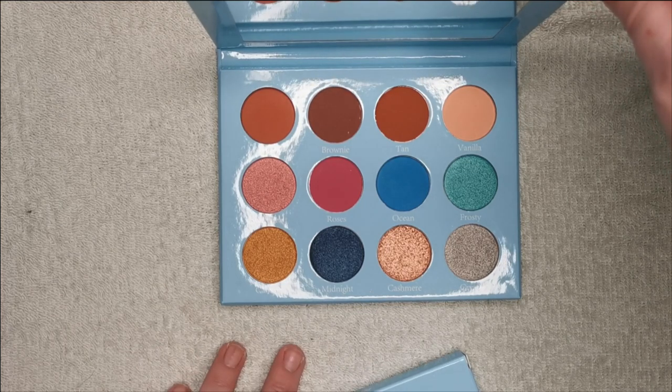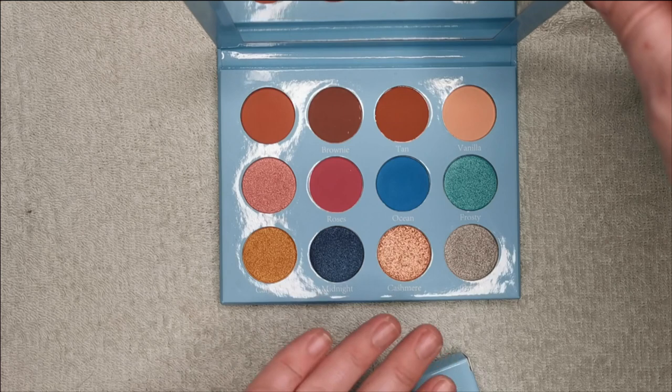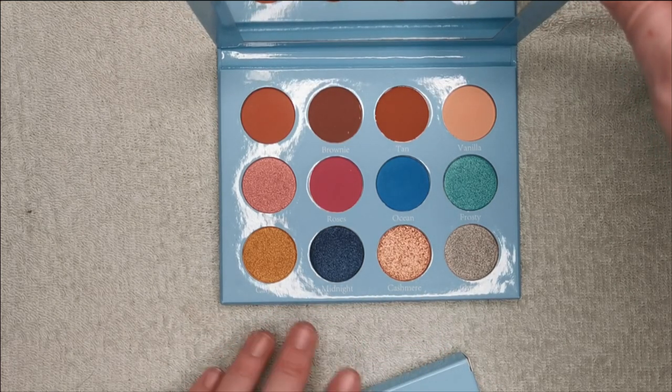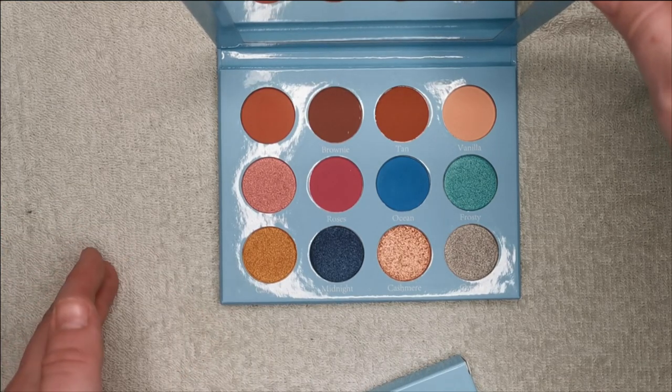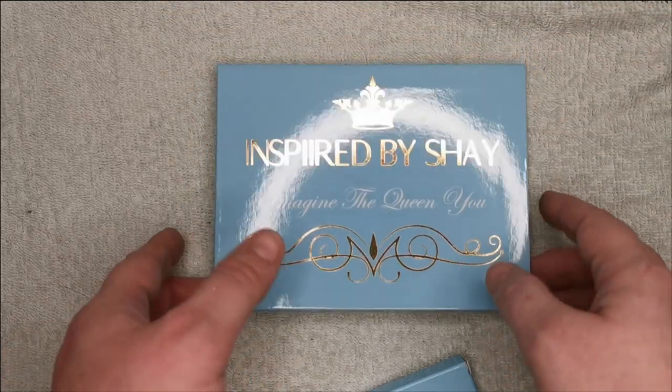I haven't tried it on my eyes yet. This is going to be coming up really soon because I really want to try it out. I love discovering new indie brands, especially in the UK, where it's easier for me to get hold of products. But this looks beautiful. I cannot wait to try it out.